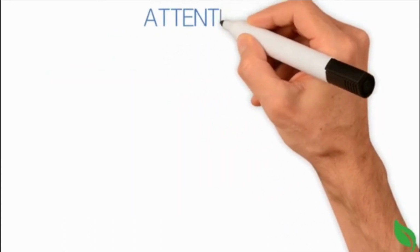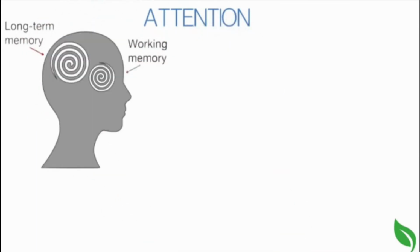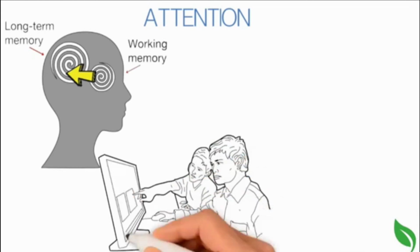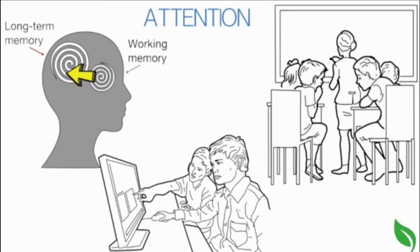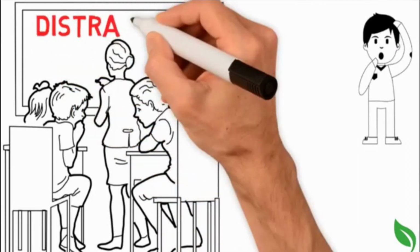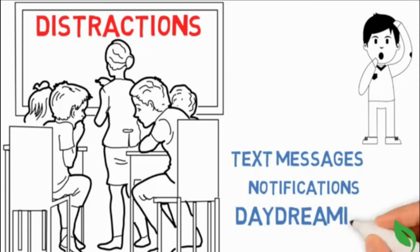Attention. To get new information into long-term memory, it must go through the working memory, and to get into working memory, we must pay attention to it. This means that attention and focus are the starting point for learning. If learners are not paying attention to course materials, they will not be able to process the information or remember it later. Distractions, text messages, notifications, daydreaming, are not helpful for learning.